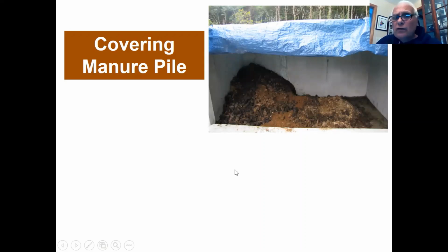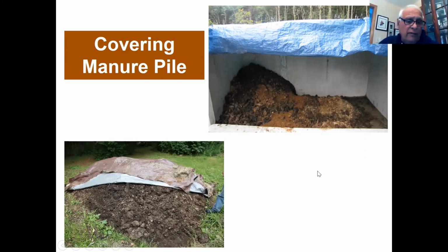The walls are concrete. The floor is compacted gravel, very good. And then this lady has a tarp that covers the manure storage, covers it from rainfall, and also from flies. So it's a good way to manage manure. This guy, again, is on the pasture, but at least it has a cover. And so that tarp, so covering is very important.